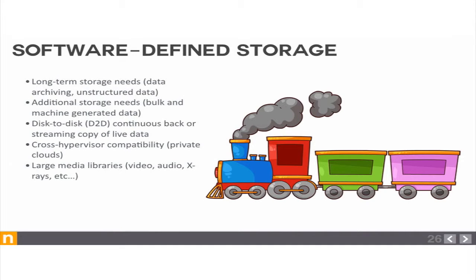Then, of course, Hector brought up the point of things like Netflix. But Netflix isn't the only organization that has these huge video libraries or these huge audio libraries. Hospitals, of course, have to store all these different medical images, whether it's an X-ray, an ultrasound, any type of video, things like that. And then every organization out there is putting up cameras everywhere.